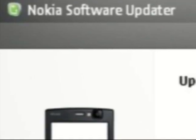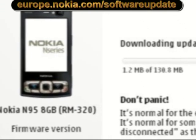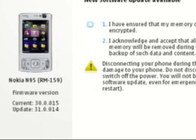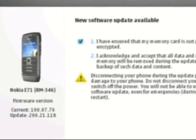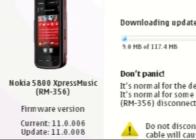Many S60 phones have also gotten minor firmware updates in the last couple of weeks, including the N95 8GB, the N95, the E51, the E71 and the 5800. The usual deal, see Nokia software update, and again don't forget to back up or sync first.